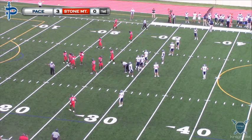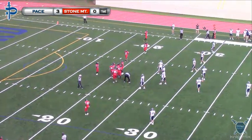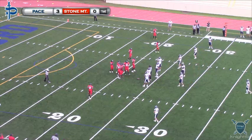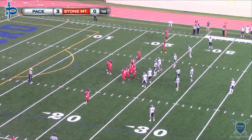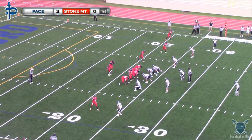An early false start against Stone Mountain. And it didn't even seem like they were set to false start on that play. Right, 5-yard penalty called against Stone Mountain. First and 15 from the 23-yard line. A lot better field position than they had last time they had the ball.